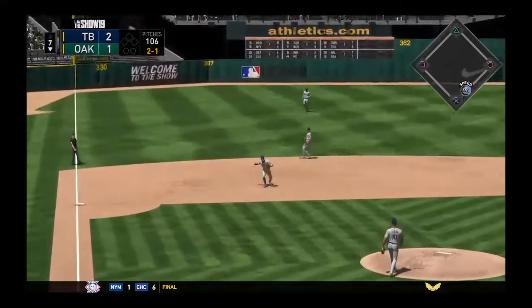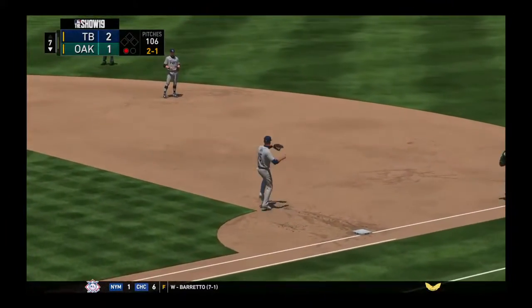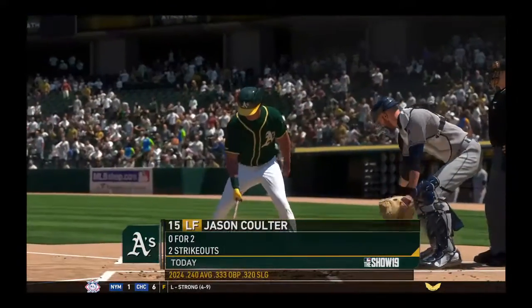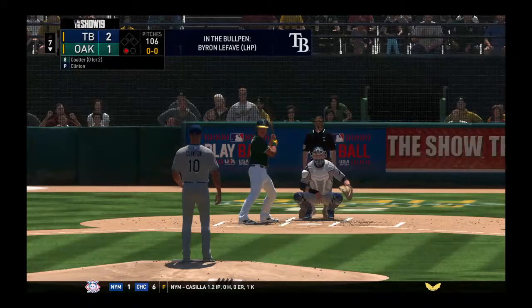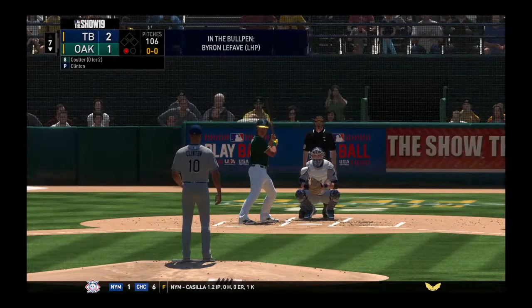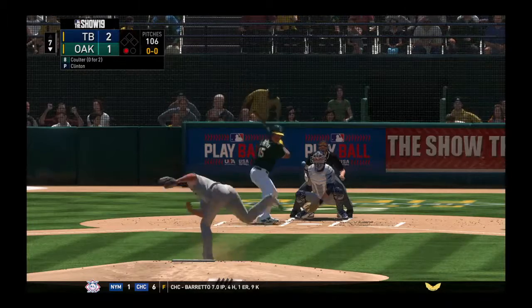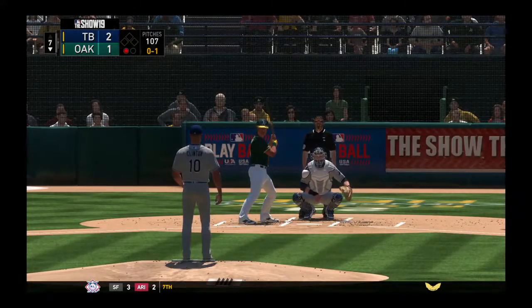Swinging, a soft liner. And that's out number 1. Now at the plate, Jason Coulter. He struck out twice thus far, so we'll see if he can fare any better here. First delivery to him on the way. Fought off at the plate as it's chopped foul. 1 out, nobody on.